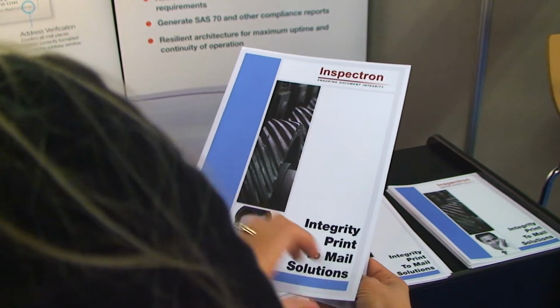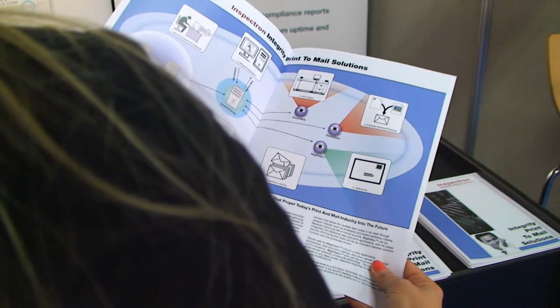The whole idea is if you're sending out personal mail, it's got to be right. No compromises are allowed. It can be very disastrous both for your public relations image and possibly in the legal community. You can have serious problems if you make mistakes during mailing. So our solutions provide tracking which can fit onto any mailing machine during the high volume production process and give an audit trail and identify errors before they leave the factory.